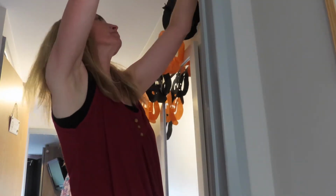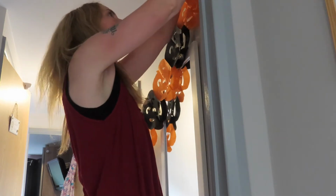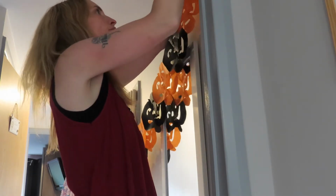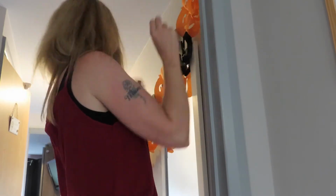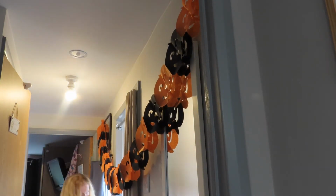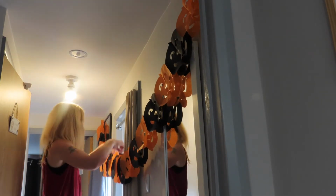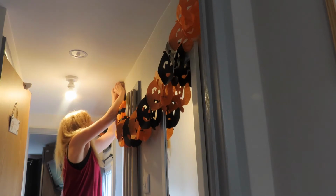Now I'm just popping up this pumpkin face banner in the hallway, as a little added touch, because there was nothing out here Halloween related, and it's a bit of fun for when the kids go out and they can see it up there. It's quite handy that we have quite low ceilings in this house, but I still had to use a little step just to make sure I was able to push the pins in.